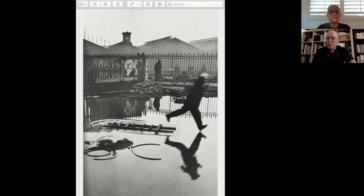We see the water on the ground. Maybe the space is flooded. Maybe it's rainwater accumulating. But at any rate, there's the man jumping. And one of the magical things about this photograph is that if you look in the background, there's a poster of an acrobat jumping, and it's perfectly symmetrical. Oh, yeah. It's perfectly symmetrical to the man jumping.